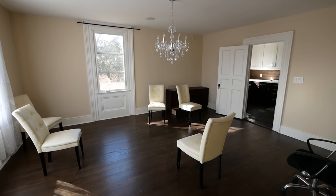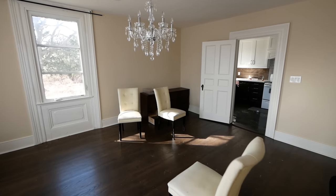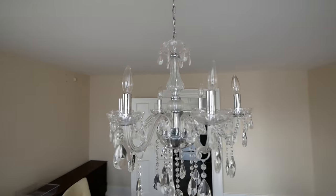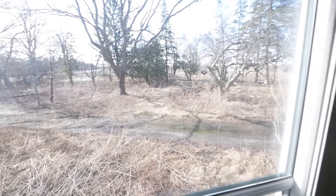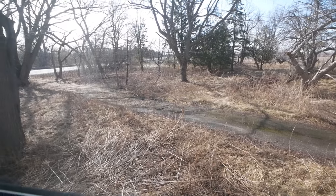The beautiful house. Like, there's still all nice furniture in here. Look at the chandelier. You can see the driveway is all overgrown here.